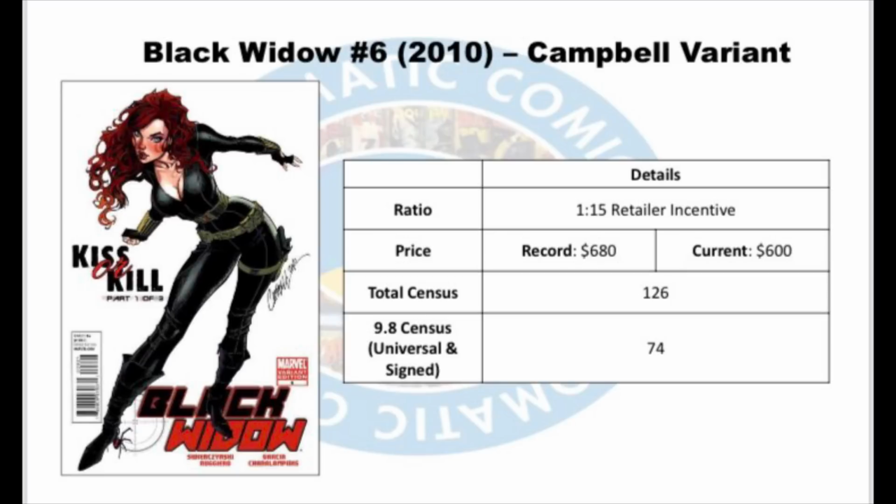This is from 2010. You'll actually find that most of these books are in the range from 2009 to 2012 because that's when there was a much lower demand for comic books. And so these higher number retailer incentives are pretty rare, and certain cover artists just tend to have a lot more demand for them. And this is one of them. J. Scott Campbell is most famous for drawing women, and so covers like this one feature Black Widow, and there's a lot of demand for these books.